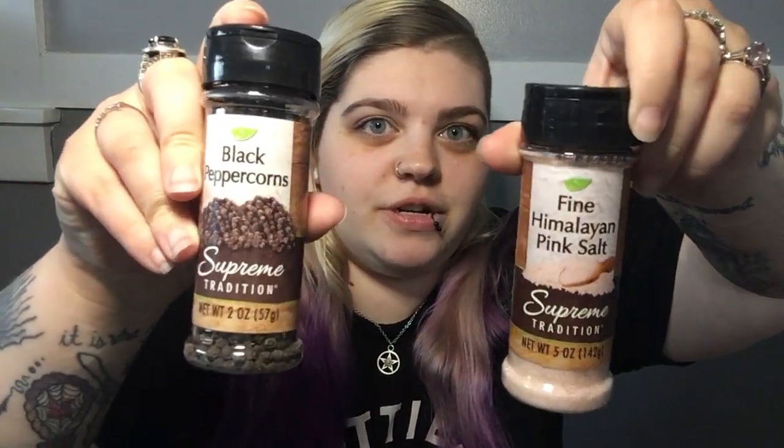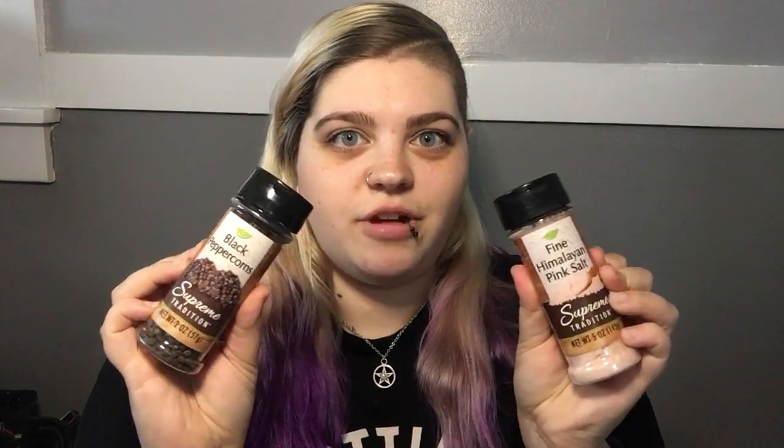But the first thing I got from the dollar store was just some Himalayan pink salt and some black peppercorn to use in spells. These were obviously $1. There's something I like to keep aside from what's actually in my kitchen, so I don't use all of that. So I always go and grab a couple of these when I'm at the dollar store just so I have some for backup. Got those two.